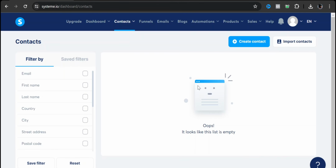Then you can email these people about certain CPA offers later on, or about the same CPA offer if you see that they have not actually converted, right?